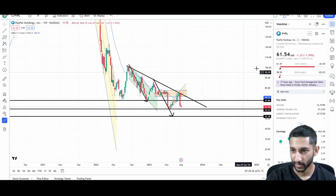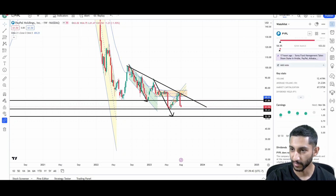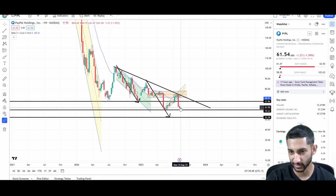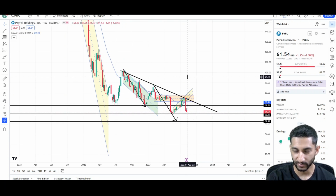I don't know. Fundamentally, it looks like an okay company. I don't know if it's a high growth stock as it was once before, but it's not like it's going bankrupt or anything. So maybe this is a mismatch between technicals and fundamentals, and that's usually the best opportunities. But right now, if you were to enter, you're going to be facing a drawdown, and you might be able to get in at a better price.